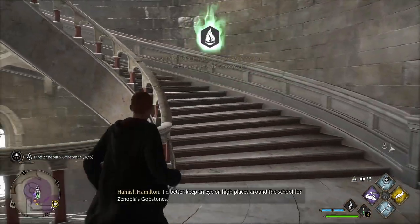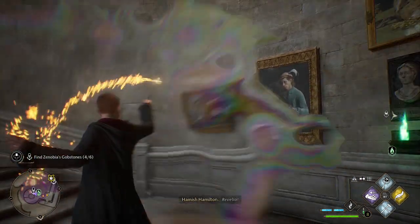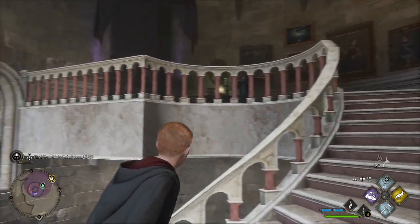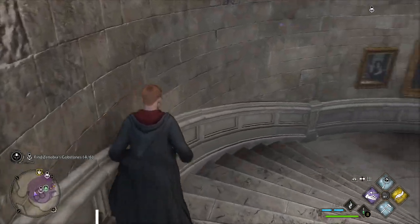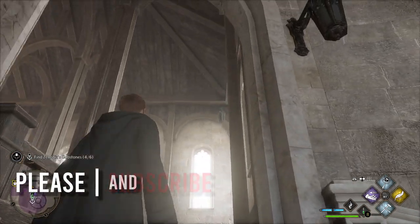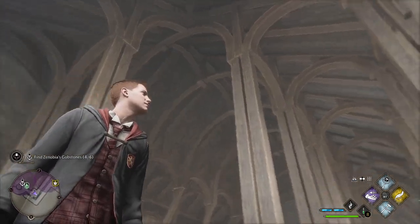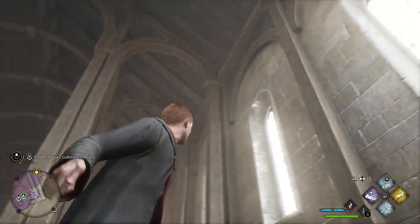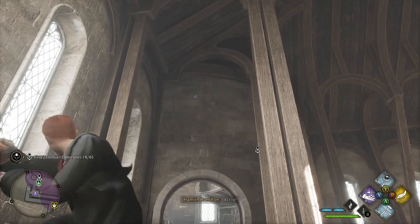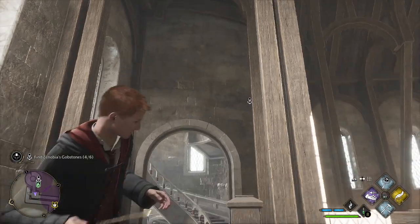Once I did work it out, though, I'd better keep an eye on high places around the school for Zenobia's gobstones. It's relatively easy to find them, and your character says that I need to look at high places pretty much when you're quite close to them as well. So you help yourself, as it were. And I chose to do this side quest just to make things a little bit more interesting, but also it's a fun way of reaching other parts of the school. And you open up more flues and things like that. So it does help you in the future as well.